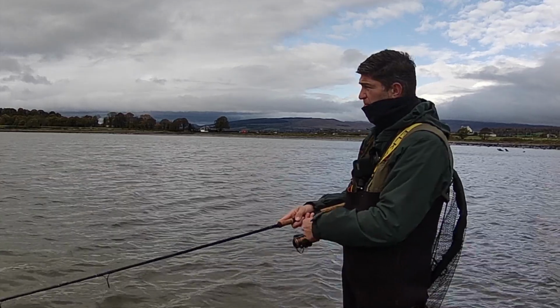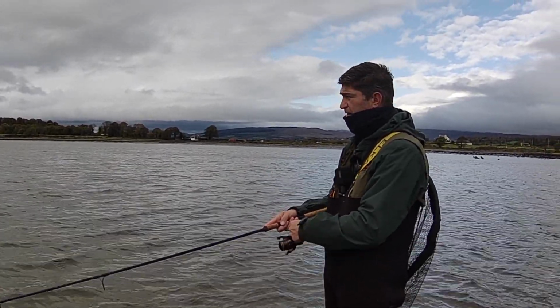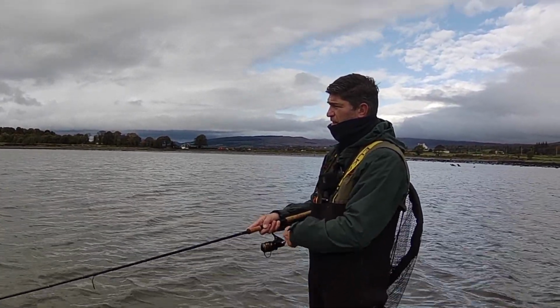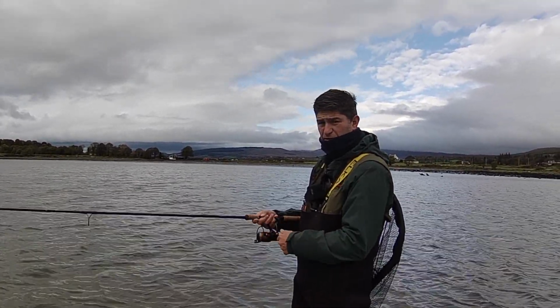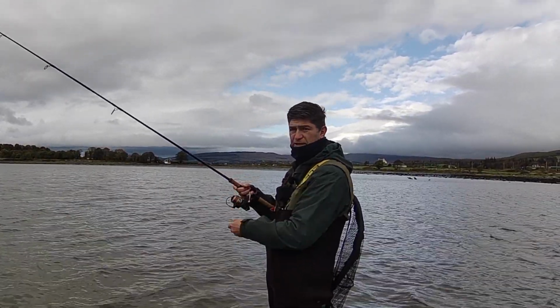You can use a small strip bait using the Bombarda, or you can use a soft plastic. So yeah, just by stopping the line before the Bombarda hits the surface of the water, it just allows turnover, and then your fly or lure or strip bait, whatever you use, will just turn over behind the Bombarda, and it reduces any tangles.